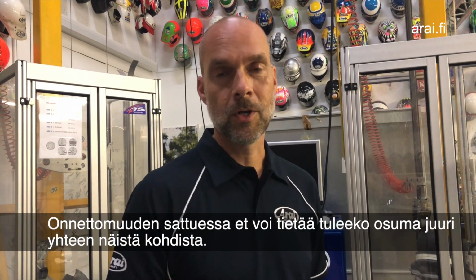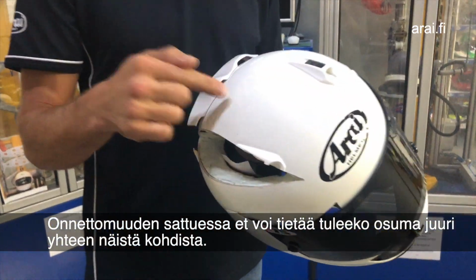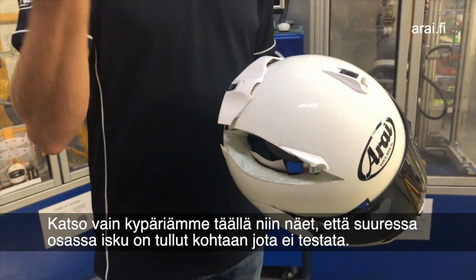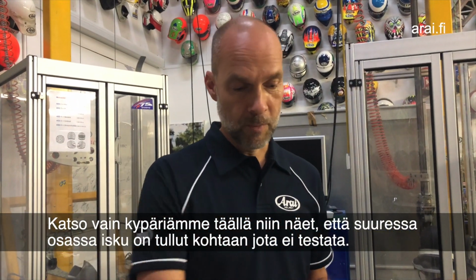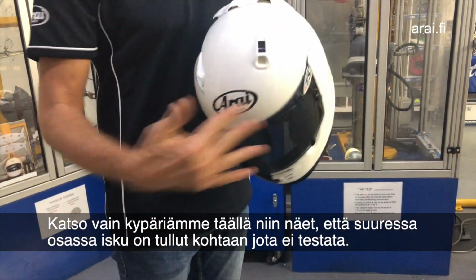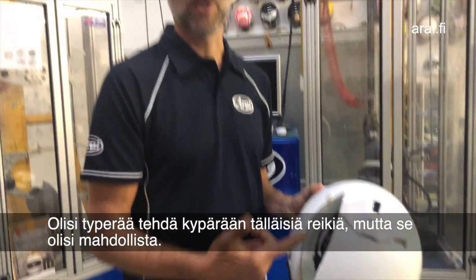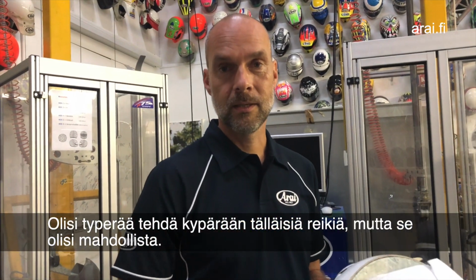In an accident, you never know what's going to happen. You don't know if you're going to crash on exactly one of the spots. Just look at all the helmets we have here. Most of the helmets are crashed in these parts, parts where they don't test. So this is quite stupid, to make big holes in a helmet, but you could actually.